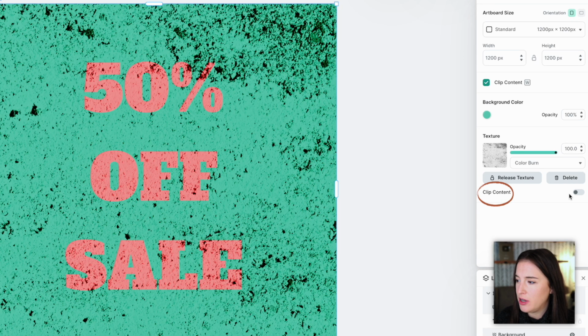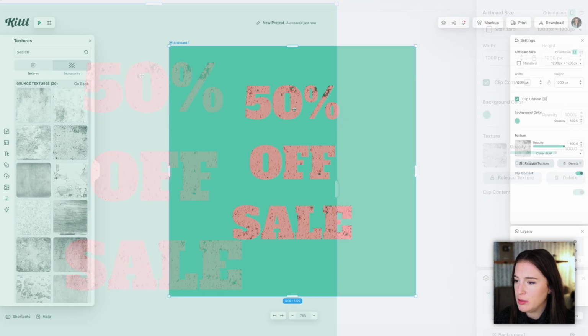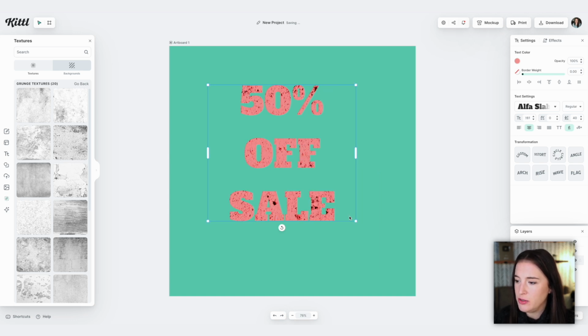So now when I come over to my texture on the right side, I can select this little section that says clip content. If I toggle this on, then it changes it to only apply that texture to my text and not to the background. So this is a fun way to sort of do this more manually. If I'm not finding a specific font that's already grungy that I like, then I can use Kittl's clip content feature to apply a grunge effect to any font that I like.